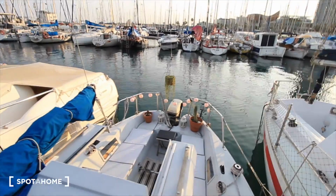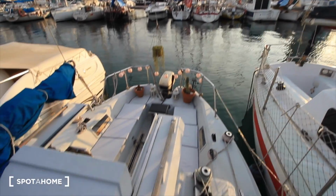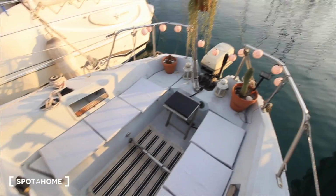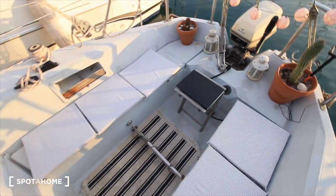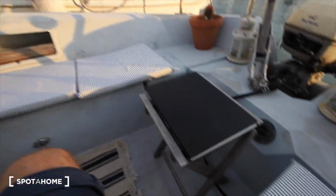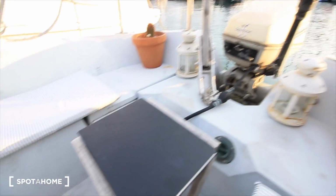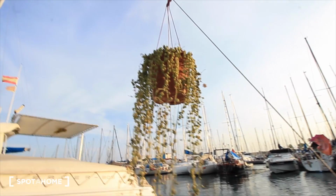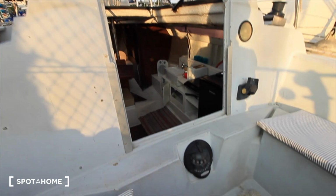We are in La Barceloneta, just in front of the Mapfre Towers, just in front of the beach. And here is our apartment, our boat. Here we have some plants, really cute. Here we have some cushions to sit. Here we have also a book, and this table, to have lunch or to have breakfast here. Awesome. Nice.